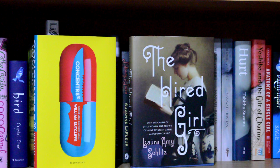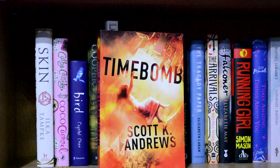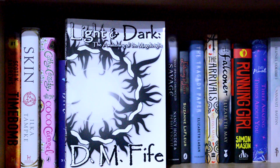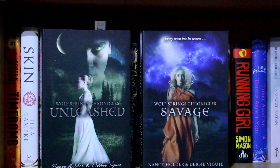I also have my tall paperbacks here, including this one, which is The Waking Dreamer by J.E. Alexander, Time Bomb by Scott K. Andrews, Skin by Ilka Tampke, Cocoa Caramel by Kathy Cassidy, Bird by Crystal Chan, Ghost Hawk by Susan Cooper, Light and Dark, The Awakening of the Mage Knight by D.M. Fife, Looking for Alaska, the 10th Anniversary Edition by John Green, The Queen of Dreams by Peter Hamilton, Wall Springs Chronicles Unleashed and A Savage, both by Nancy Holder and Debbie Viguier. This is book 1 and 3 of this series.